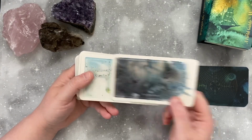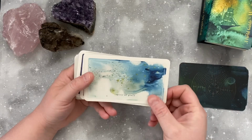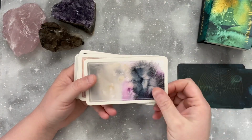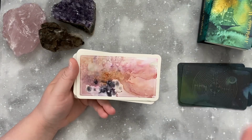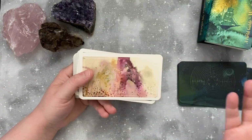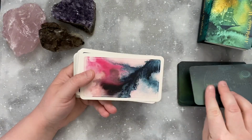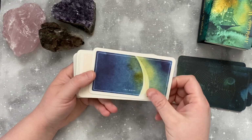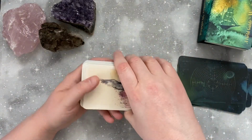This is another deck where the artwork is unbelievable. I would hang every single one of these cards on my wall. They're so beautiful. It just doesn't honestly work that well for me as an Oracle deck. So I've decided to let it go, even though I love the artwork so much. It's just so beautiful, and it's a lovely high quality deck.